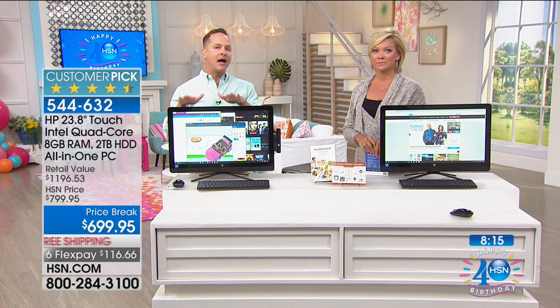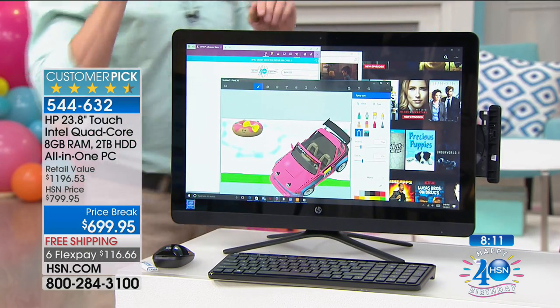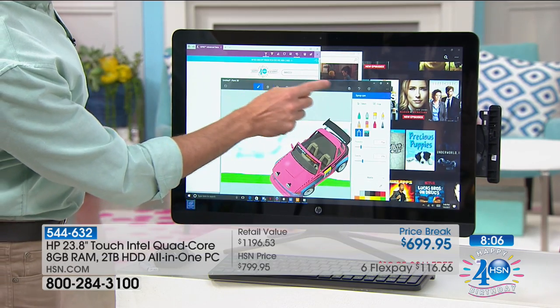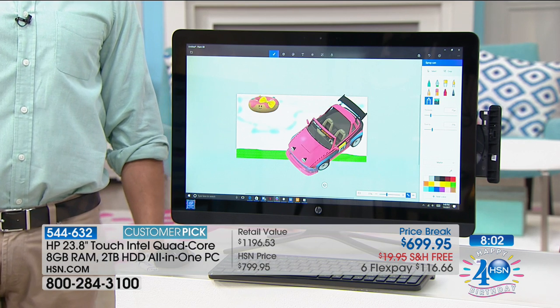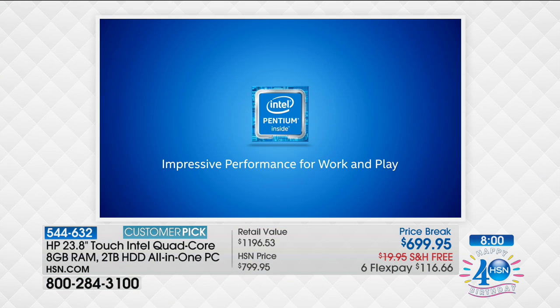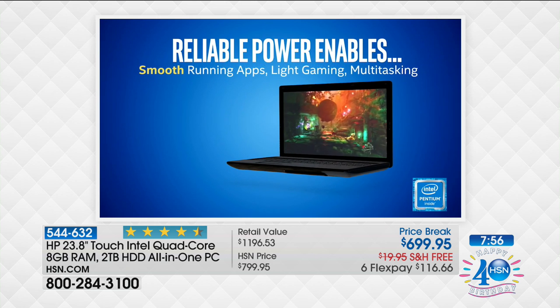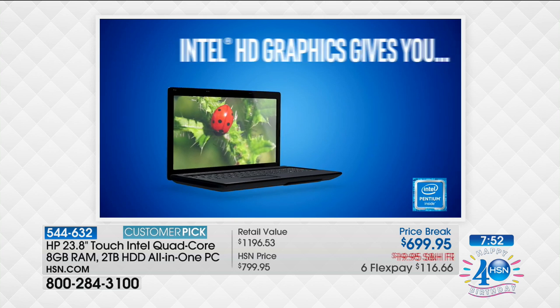To that point, I want to talk to the processor that's in here, because that's part of the upgrade that you feel. You don't see the processor, obviously, but you feel it in the computer power when you go to use your 3D rendering or to multitask or what have you. So take a look at these videos. They really help discuss well why this sixth generation is so good and what you have going on. It's the Intel Pentium 6th generation for smooth running apps, for gaming, for multitasking, for all of those things.